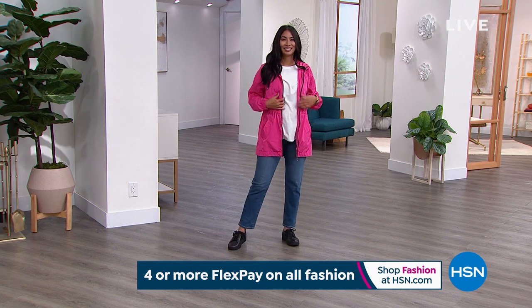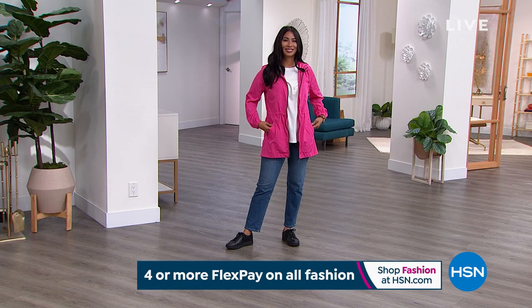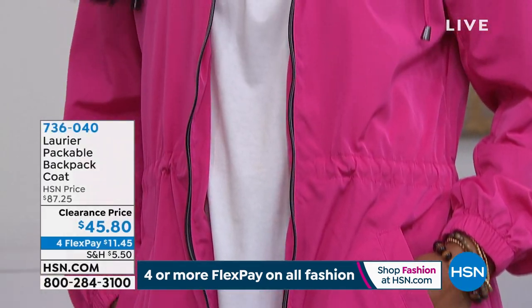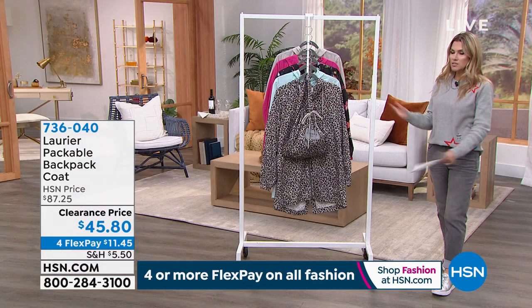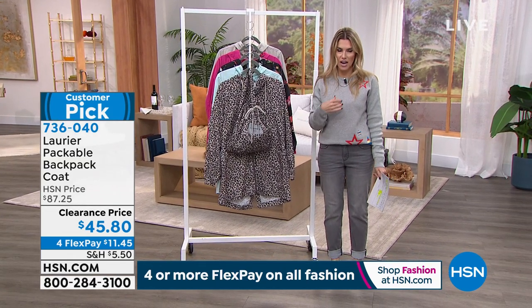All right, let's talk about bang for your buck. We have a 3-in-1 opportunity for you. This is a lightweight windbreaker jacket, which you would expect for $45.80. It's got a hood and a zipper. It has pockets, but it's also water resistant, so it's also your rain jacket, your raincoat.